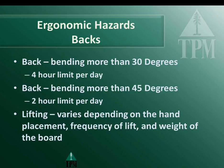So when we look at this scientifically, they've worked this formula out. It's based on an average, so some of us are weaker and some of us are stronger, but on average, this is where our backs are. If we use our backs bending more than 30 degrees for 4 hours a day, anything more than that kicks us up into the next level of an injury happening. It really increases the hazard of this activity.